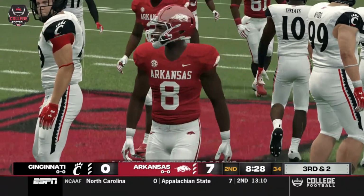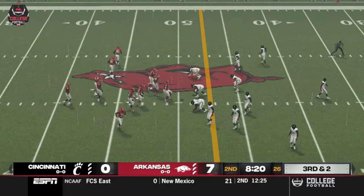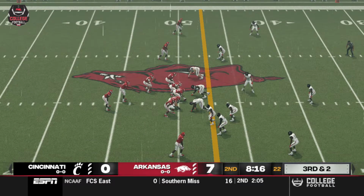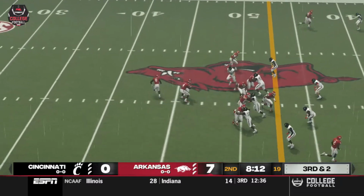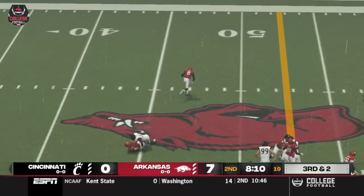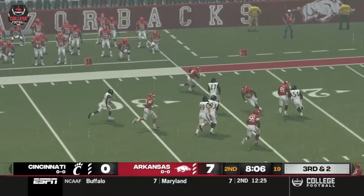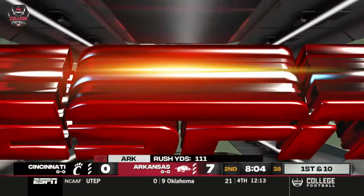Third down. Here we go. Tight right. Black 80. He's at the 40. For the 20. And they bring him down at the 14-yard line.